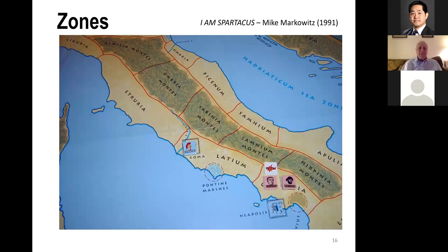Zone movement. And here I'm using an example from one of my own game designs, Spartacus, published in 1991. The entire primary sources, the ancient history on the slave revolt of Spartacus, amounts to about 4 paragraphs. So the designer of a historical game has a great deal of freedom in the choices that you can make. You are not constrained by a tremendous amount of documentation.